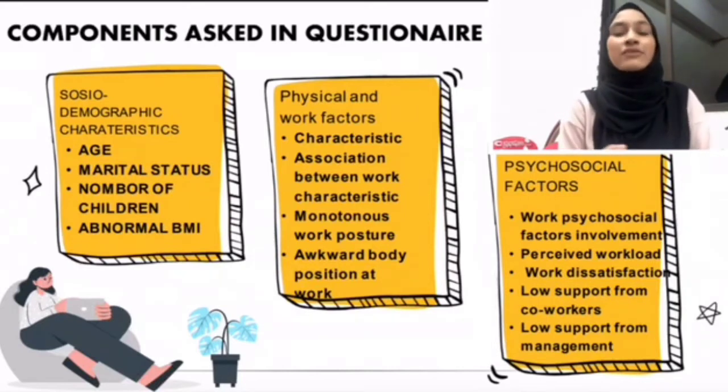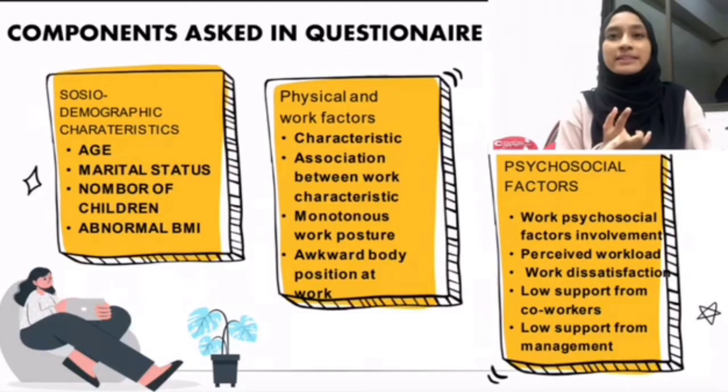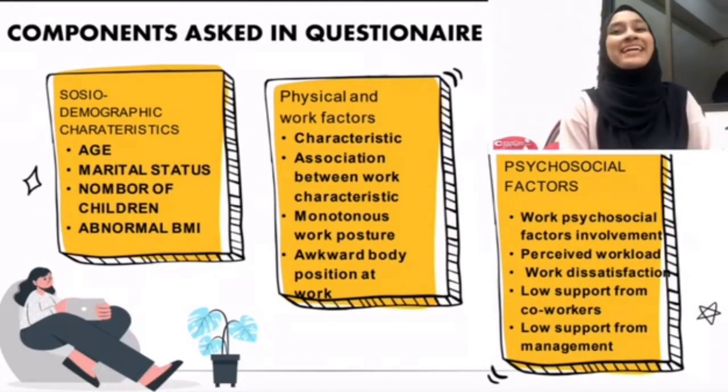Second is physical and work factors such as characteristics associated with work, monotonous work posture, and awkward body position at work. Third is psychosocial factors such as work psychosocial involvement, perceived workload, work dissatisfaction, low support from co-workers, and low support from management. That's all from me.